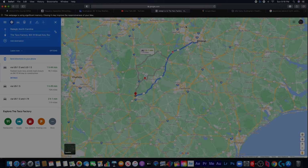From here on out, I was able to Google exactly the distance from myself. I live in downtown Raleigh, so it'd be about 2 hours from me, and Zander lived in Wilmington, which was about 2 hours for him. So instead of him coming up to meet me in Raleigh, we were able to coordinate to meet at this location, which I put in as the taco factory, around 7 a.m. or 8 a.m., I believe, is when we planned to get there.